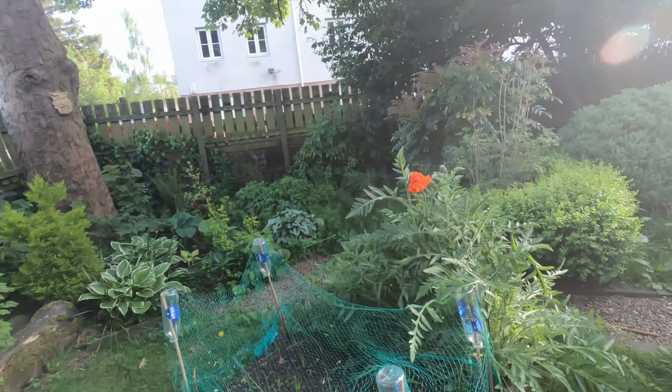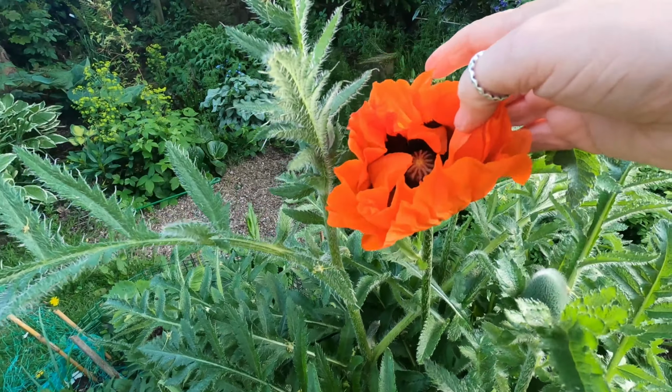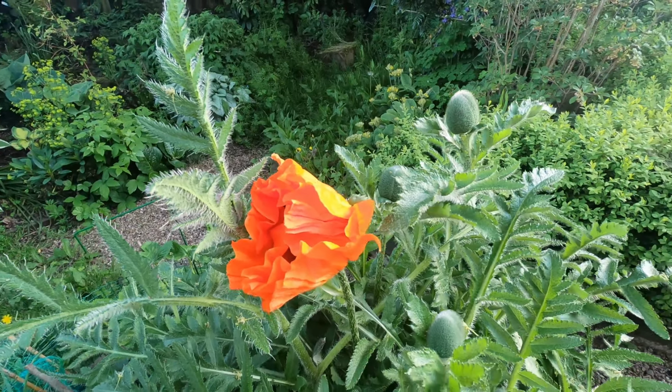Oh, here we go. My first poppy is just about to come into bloom, and I've got a number of other heads ready to burst as well.